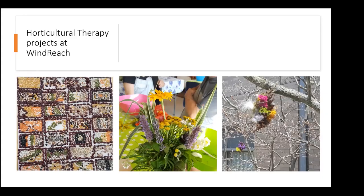These are just a very small sampling of some of the projects that we've done at Windreach. So this one on the left, it's called a seed art quilt, and the participants are each given a recipe index card, and they create their own pattern. After it's done, we glue them all together, and it's supposed to mimic a quilt. This is a great indoor project if the weather isn't good, and it's also great for eye-hand coordination.